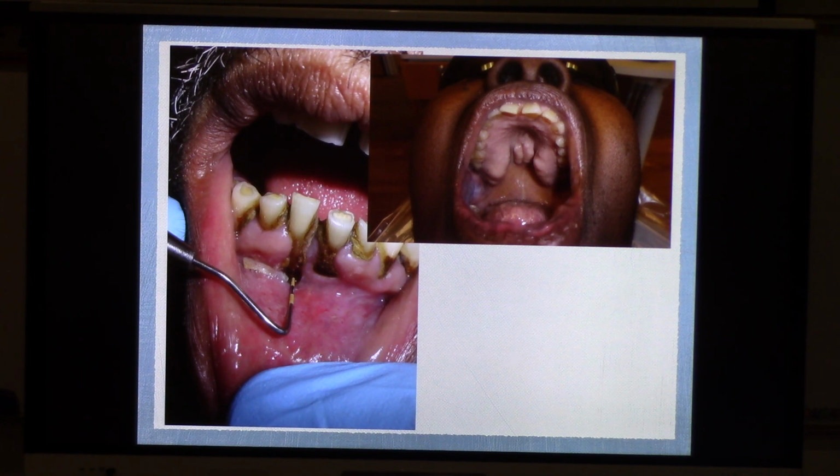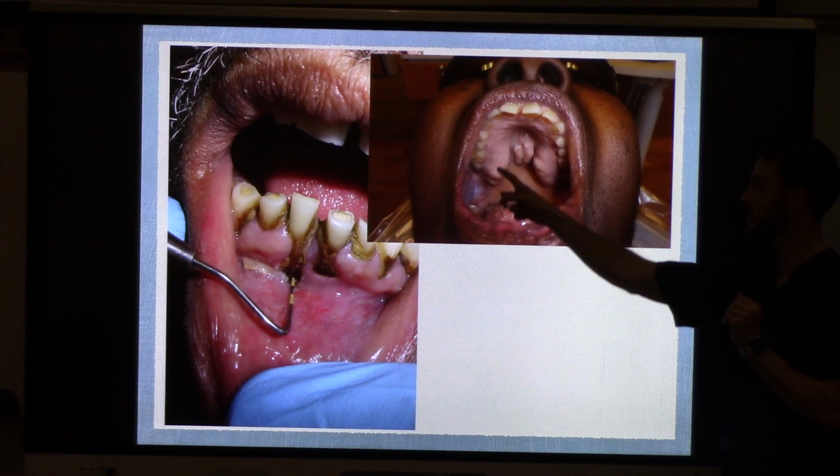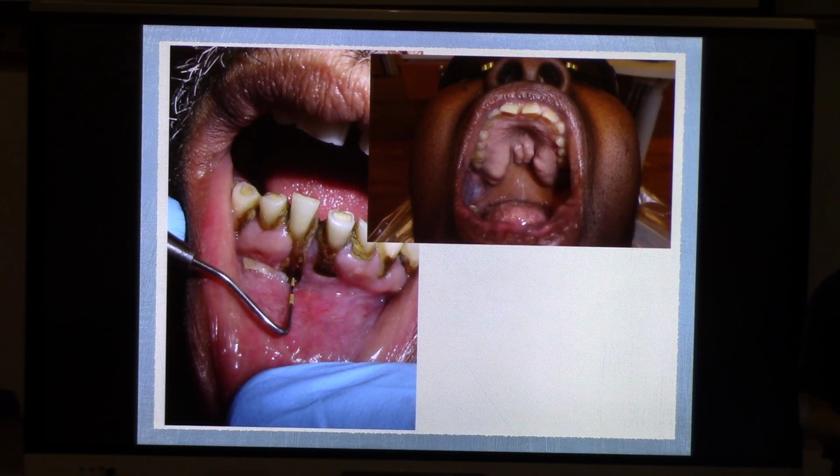Those, believe it or not, are completely normal. Although they look crazy, they're called tori, and they're just normal bony growths that about 50 to 60% of the population have on either the top or the bottom. Those are just the biggest ones I've ever seen, so I was like, can I take a picture of these? Because those are pretty cool.